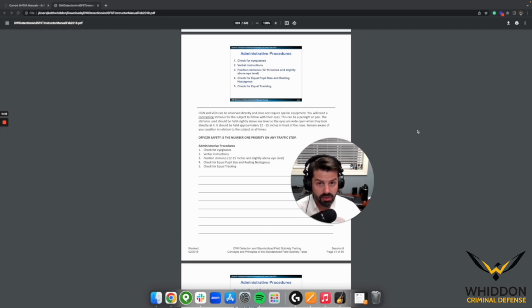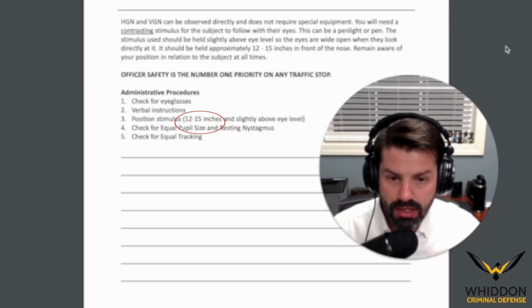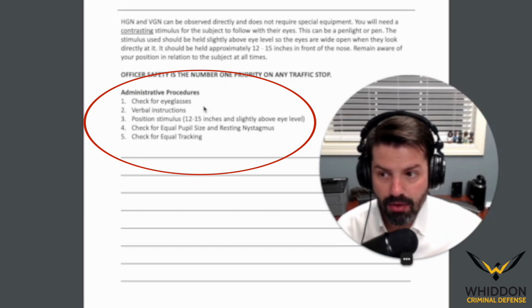Today, we're going to talk just about what the officer must do or must check for before he even begins the eye test, or the proper name, Horizontal Gaze Nystagmus Test. Right here, looking at this manual, the same manual that I received my standardized field sobriety testing training from, are the steps that the officer must go through.